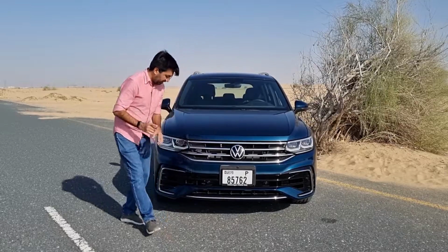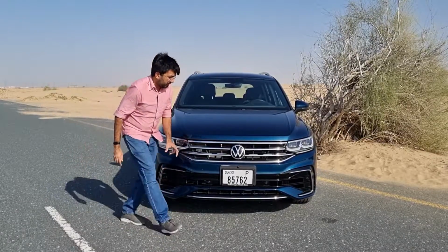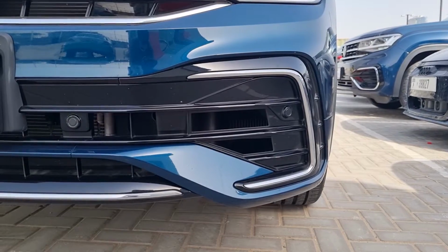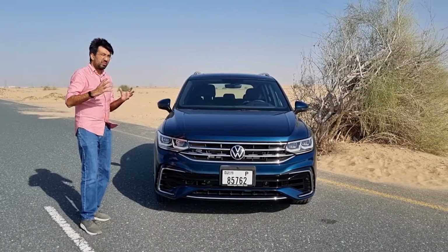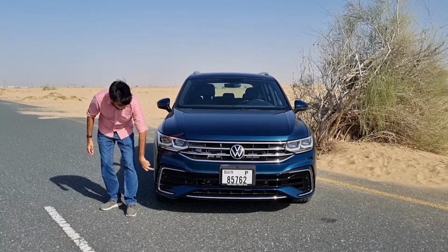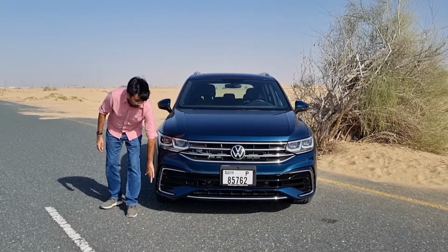But here's one more thing, on this side it's got the plastic cover, but on the other side there is a cutout which has been given. Obviously there is another radiator which has been given, but yeah, it looks a little odd when you look at it. Even when you see it out here, they've tried to give it a vent kind of design, but it's not a vent, just glossy black plastic.